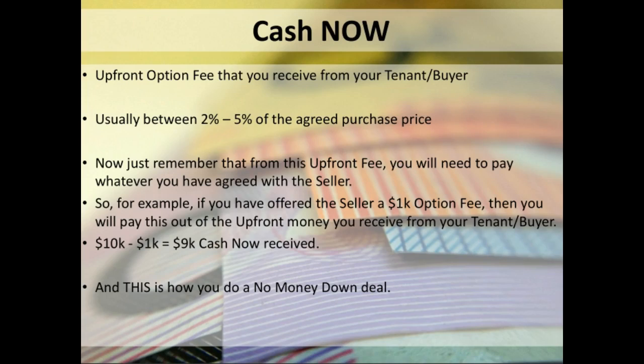Now, just remember that from this upfront fee, you will need to pay whatever you have agreed to pay the seller. So for example, if you have offered the seller a $1,000 upfront option fee, you will pay this out of the upfront option fee you receive from your tenant buyer. So if they're paying you $10,000 and you are passing through $1,000 to your seller to get the deal done, then you are receiving $9,000 cash now. That is yours. And this is how you do a no money down deal.